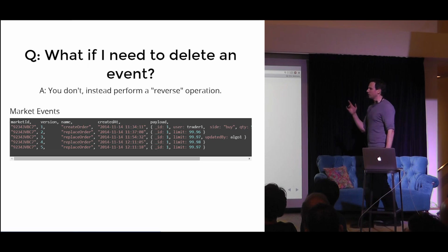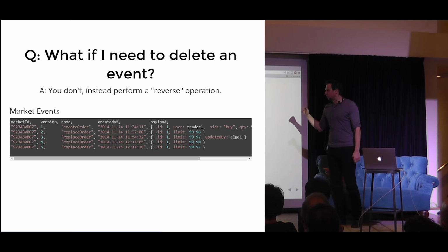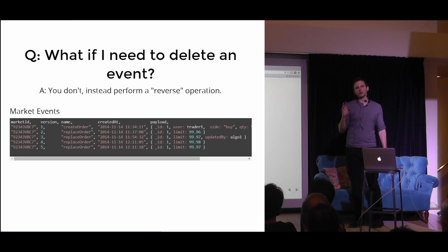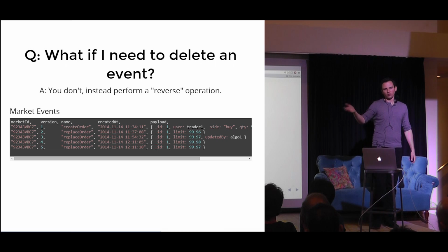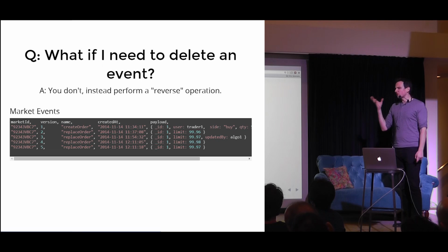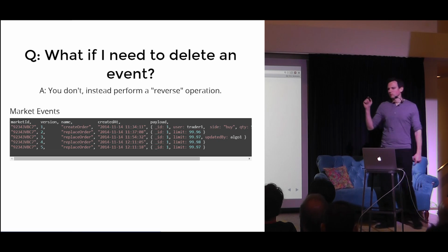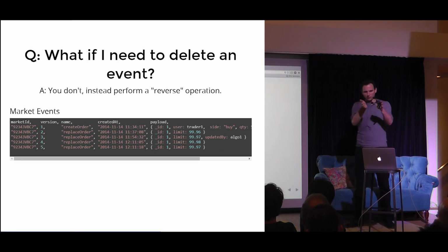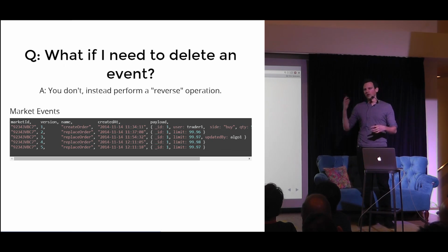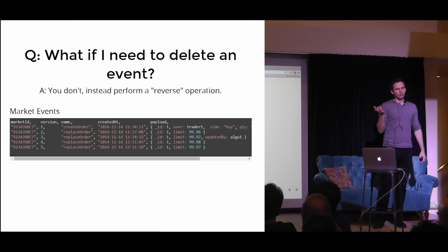And what happens if you need to delete an event? Well, because everything is immutable, once an event is recorded, we can never change it. We have to do a reverse offsetting transaction if we want to undo the effects of something. But this is kind of what we want. If someone goes in and they make a mistake, and for a certain period of time, no matter how long, the system exists in this state, I kind of want to know about that, especially when we're trading millions of dollars of bonds, right?